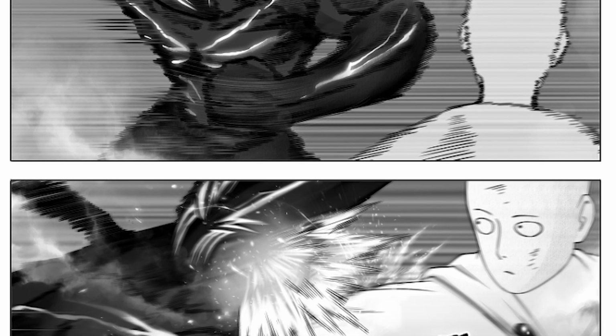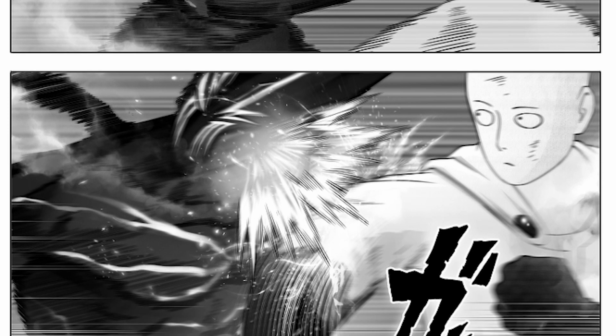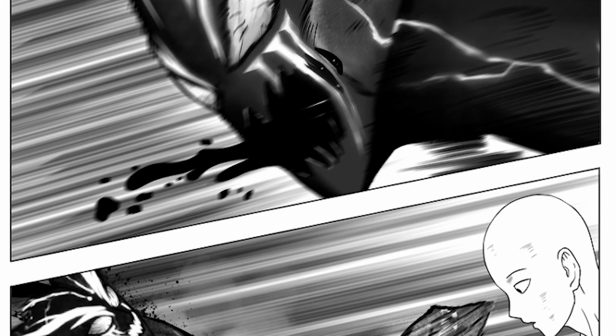Garou comes in for an attack, but Saitama just simply punches him in the face, and it doesn't even look like any sort of serious punch whatsoever. I mean, look at the expression on Saitama's face. It looks like he's just still having playtime over here, and the damage on Garou is going to be monumental. Not many people can withstand an attack from Saitama.